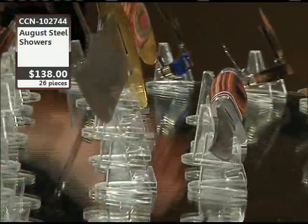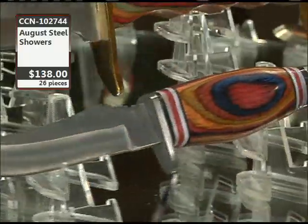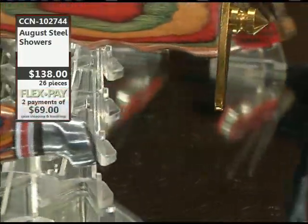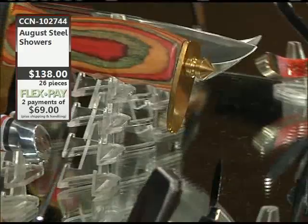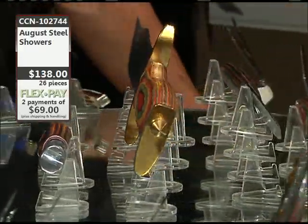Hey, Sheila, I just thought about something. Okay. Let's put this on FlexPay. The August Steel Showers? Let's put it on FlexPay. Great. There it is. Flex right there. So that'll give you 2 months to pay for the set now. If you want to take the 2 months, go right ahead.